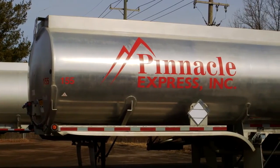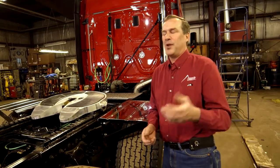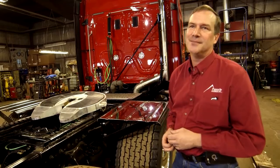And when they see equipment like this, they see the disc brakes, they see the aluminum fifth wheel, it's clean, there's not grease all over everything, there's tread on the tires, the driver's professionally dressed, and his attitude reflects that. It makes life so much easier.